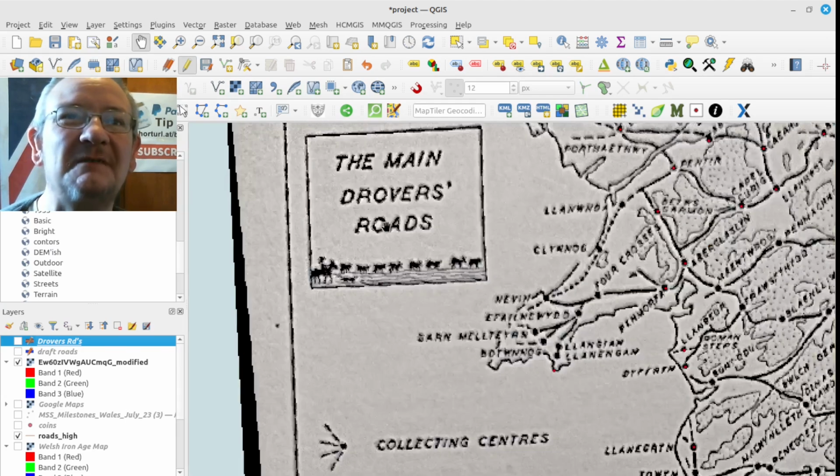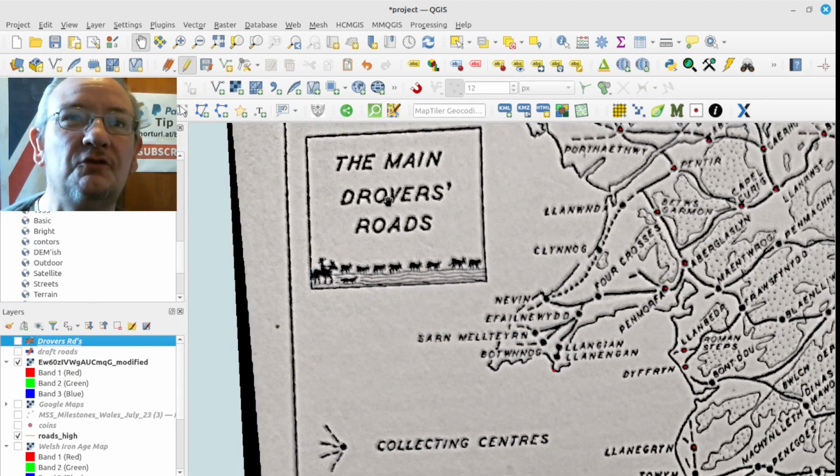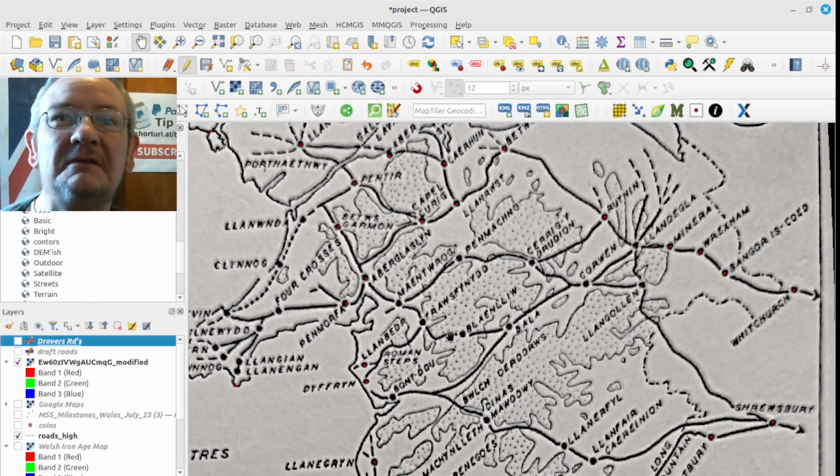If we zoom in on this bit here, look, the main drovers' roads. And there's a little man on a horse, and he's pushing his cattle along. So all of these roads are drovers' roads. Now you might be thinking, oh, why is that important? Well, it's very important. I found an absolutely epic coin using a drovers' road.